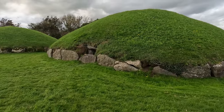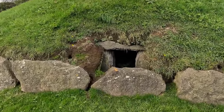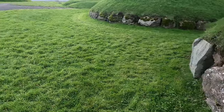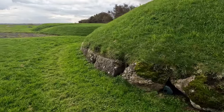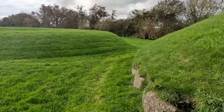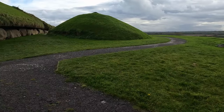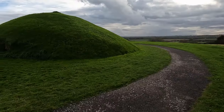Here you can see another one of the satellite structures, similar configuration here. And during our on-site expedition of Newgrange, I'll do a little bit more thorough explanation of exactly how these structures operated, as Newgrange has a curbstone out front that is literally an instruction manual explaining exactly how these systems worked. And I believe this site had the same function as Newgrange.